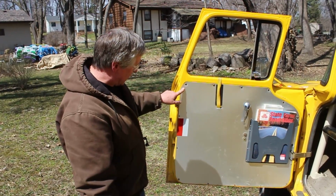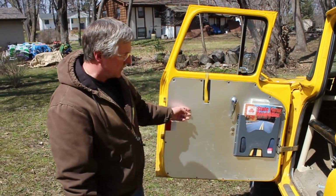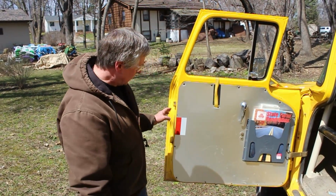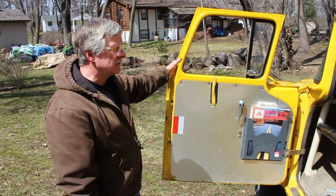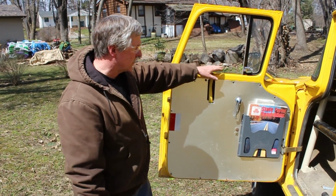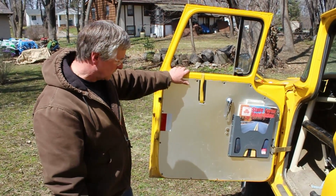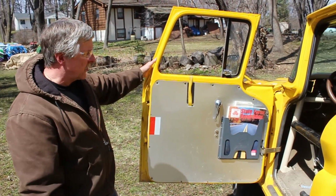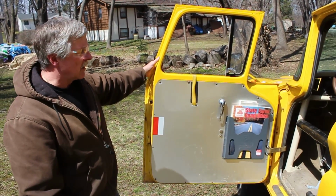This one's been cut out all the way around the perimeter and replaced with this aluminum sheet in a map pocket. I took about 60 pounds off each door, off this door and off of that door, replaced all the windows with plastic. The back window in the cab is plastic, along with all the other lighting in the front, with taking out the inner fender panels and all that stuff.